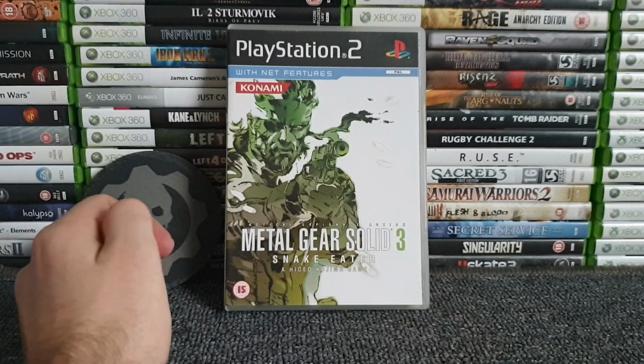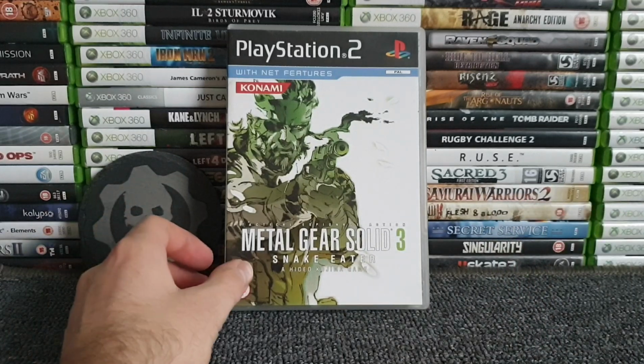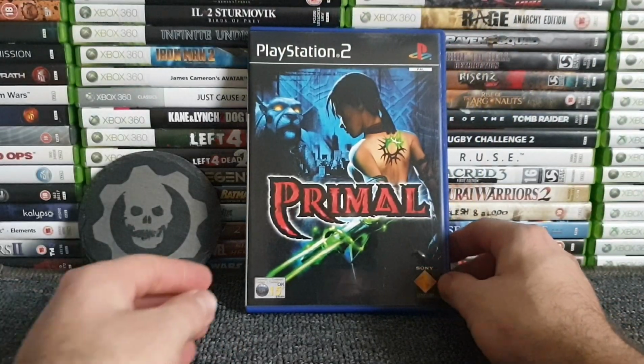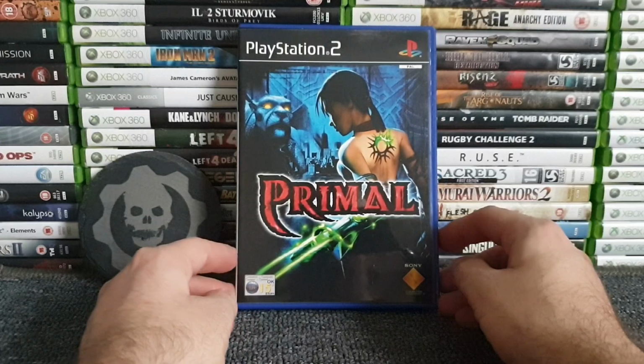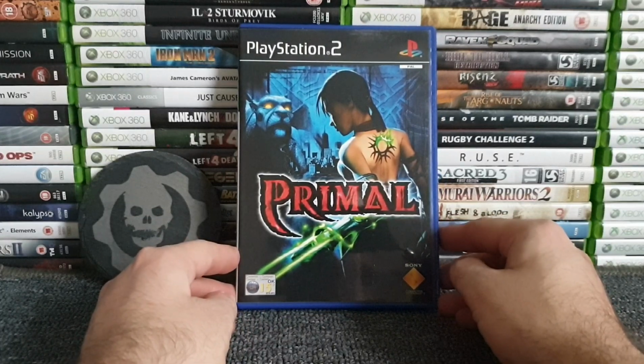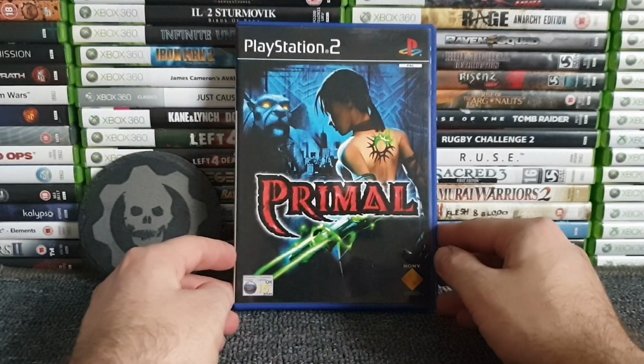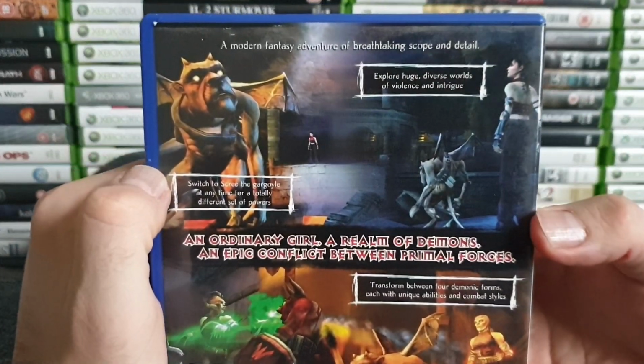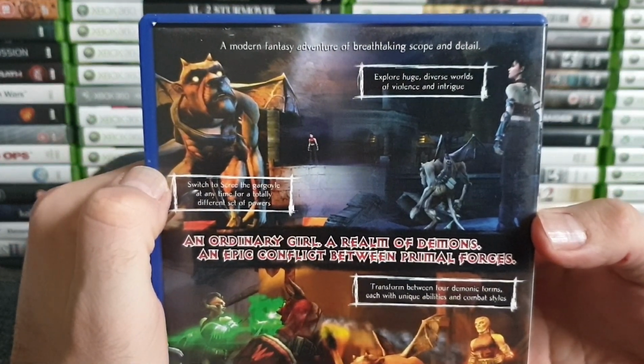The last game that I got from there is not for trade. It's Primal. I saw it there, and it just really sparks my interest. That cover art is interesting, shall we say. It certainly sparked my interest. The name of the game was quite interesting, and then there's just things on the back here that really stuck out to me.